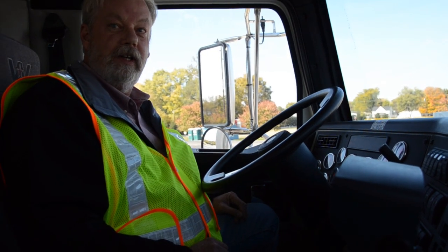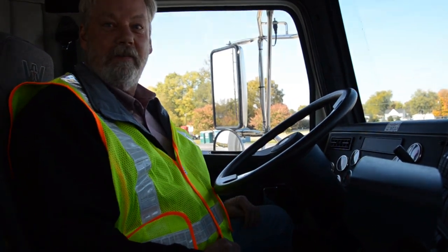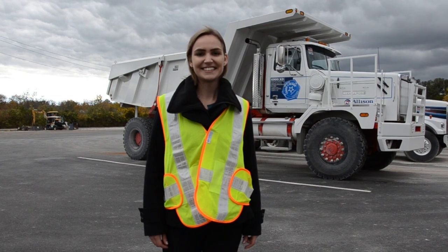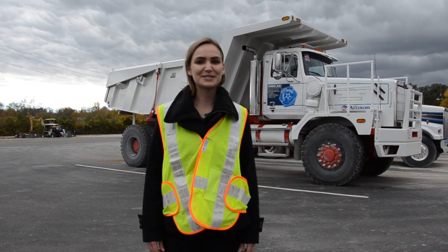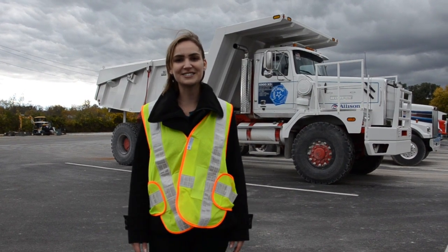All right, Steve, had a chance to drive the 6900XD. What do you think of it? Real nice, powerful. If you will, just tell them what you thought today at the Ride and Drive, Claudia. It's an amazing experience. I never thought that such a big truck is so easy to drive.